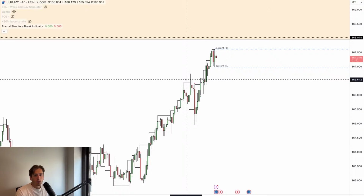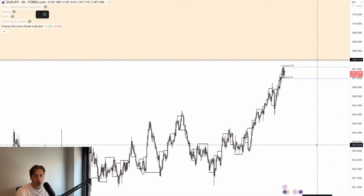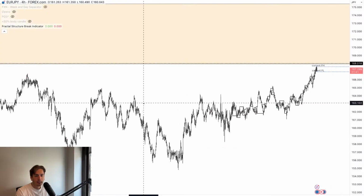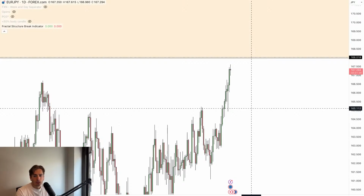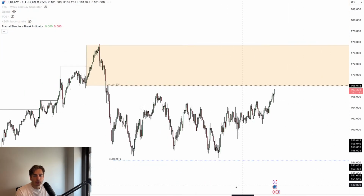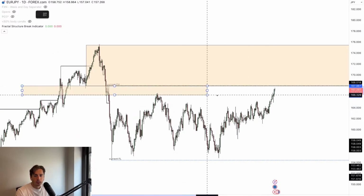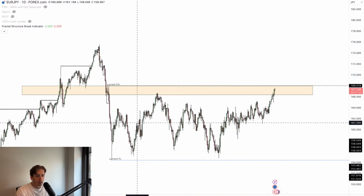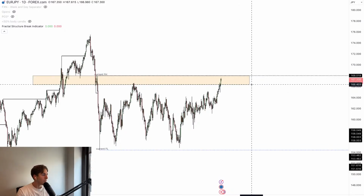I'll be keeping an eye on the 4 hour, mainly looking to see if we can get a nice double 4 hour fractal structure shift. The 4 hour market structure hasn't been very clear or very clean. What I'm now mainly focusing on is the daily levels, and I think the current daily levels are definitely very interesting to look for a potential shorting opportunity from. So I wouldn't be looking for longs myself, but mainly looking for shorts within this price region of 167 to 168. So yeah, looking for a potential correction on that.